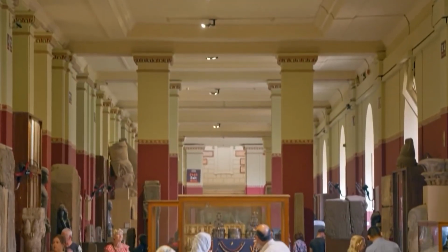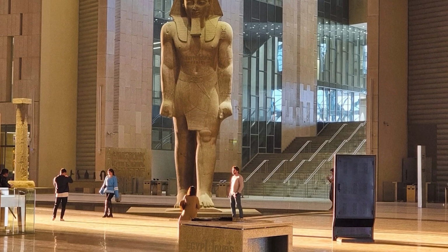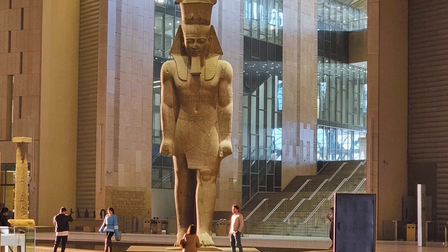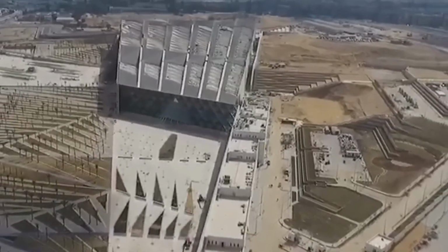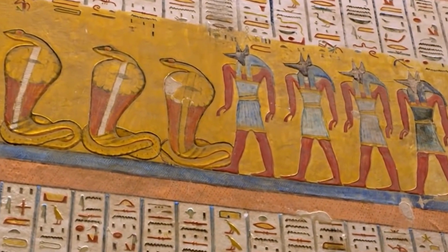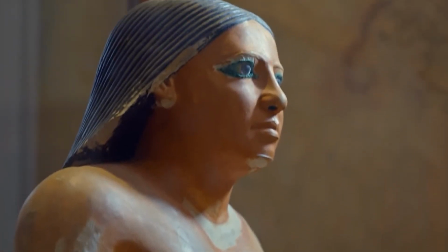It stays cool when it's even 150 degrees Fahrenheit outside, and contains a 3,200-year-old statue with a grand staircase. This is considered the Grand Museum, and today I'll be taking you into the land of ancient wonders and discussing how it's redefining museum history.